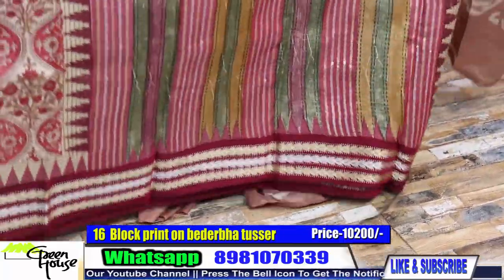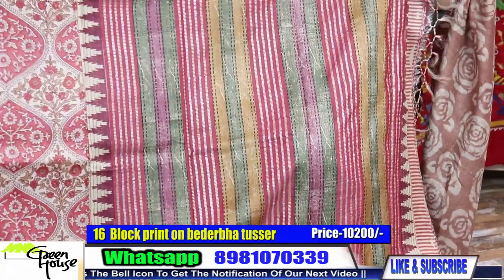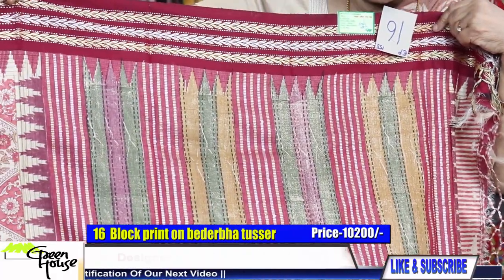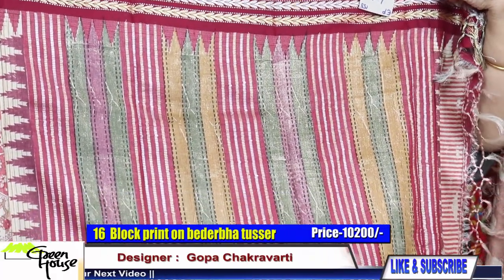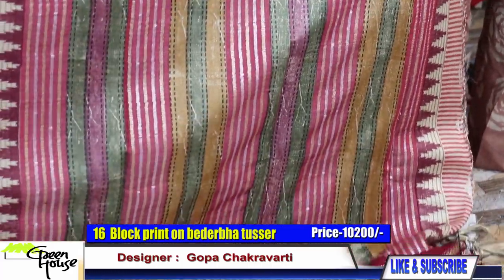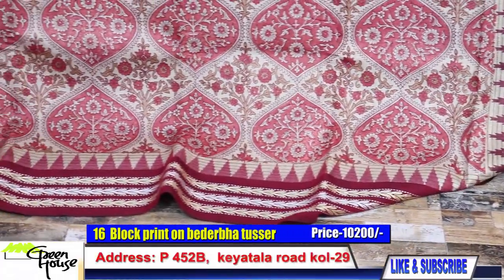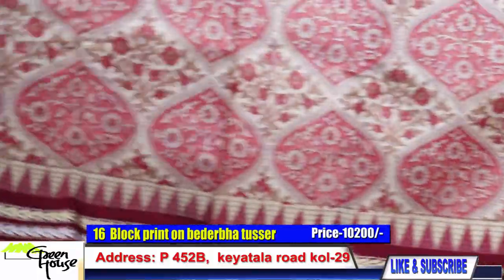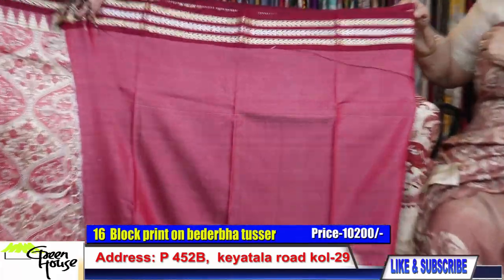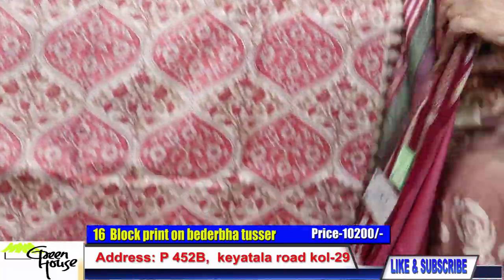This is the typical of the Vidarbha from Maharashtra belt or Chhattisgarh belt er majhe jinishta. You're getting Vidarbha from there. Vidarbha tassels, I got it from there. Tar upore block print. And this is the BP of the sari.